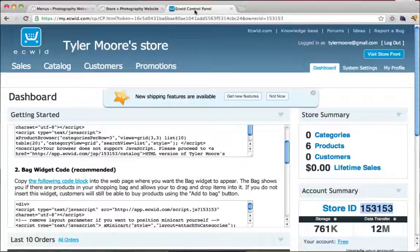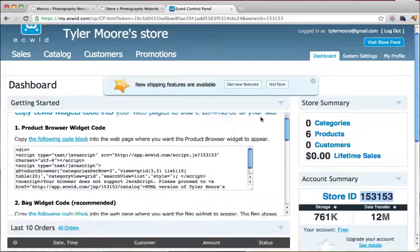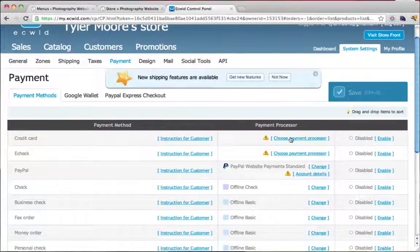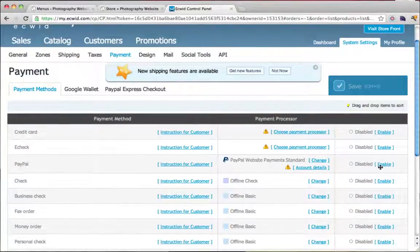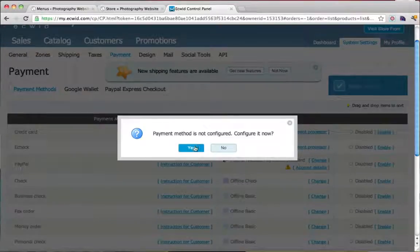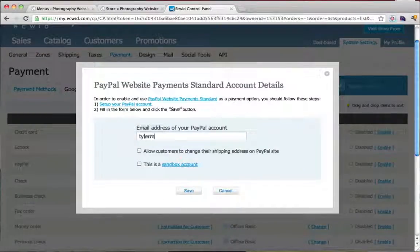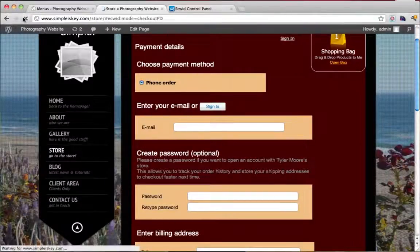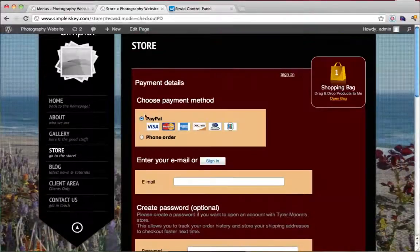And that's all controlled by this website right here. So we can go to our system settings and go to payment, and we can choose our payment processor. So we can enable it, and let's just put my email address because I already have a PayPal account, and save. So it's enabled now. We'll click save, and we can refresh this, and we have a PayPal.